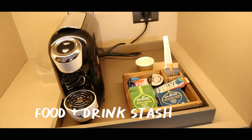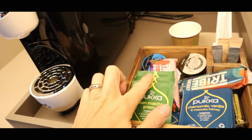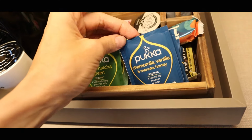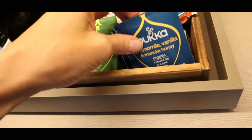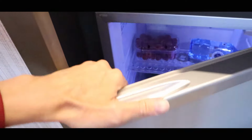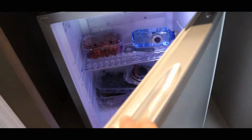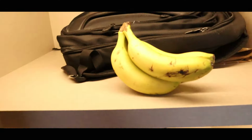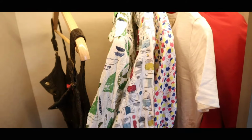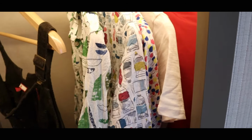Over here we have some space. So here we have, I think it's a coffee maker, but I don't drink coffee, so I've got all my green teas and chamomile, and I brought this stuff as well. Also got a fridge which I've stocked with some fruit and some water and bananas. Got my clothes, my outfits that I will be wearing on set.